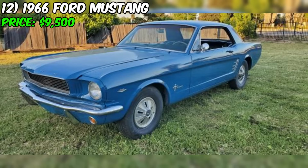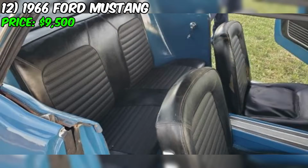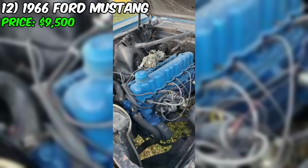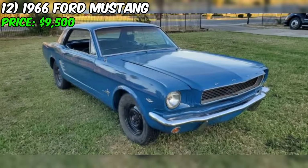All right, let's take an even closer look at this 1966 Ford Mustang. As a car enthusiast, I know how important it is to get all the details before making a decision on a classic ride like this. First off, let's talk about the condition of the car. The seller mentions that there's no rust and that the floor pans are clean, which is a great sign. Rust can be a real problem with older cars, especially if it's not caught and dealt with early on. It can lead to structural issues and make the car unsafe to drive. So the fact that this Mustang is rust-free is a big plus.